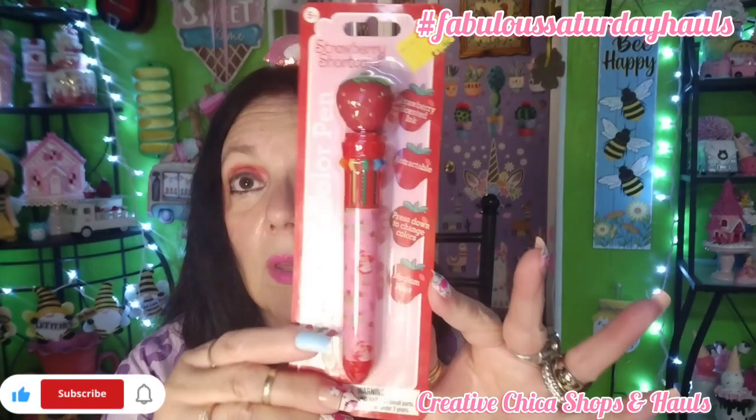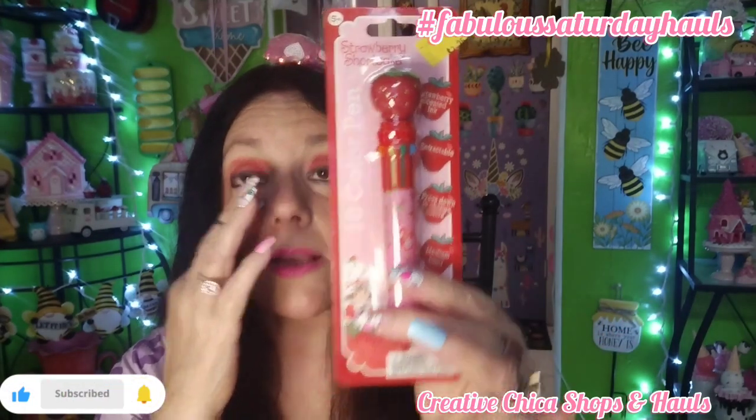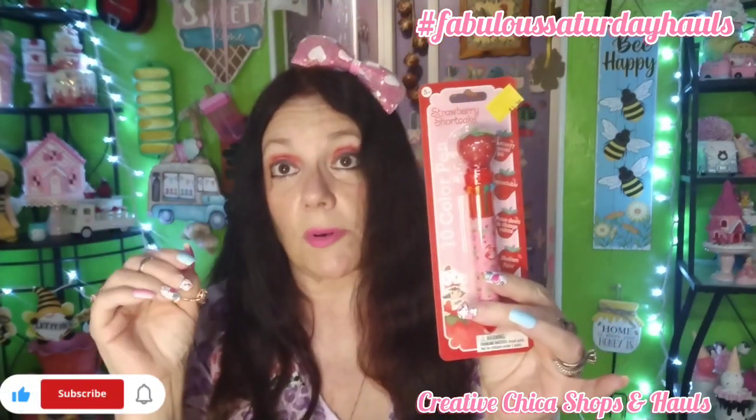That's adorable. And as you all know, I have just about all the little Strawberry Shortcake things that came from Five Below. And then the other day I went over in the middle of the week to the store that I usually go to, and they had all the little characters, but they didn't have Strawberry Shortcake.